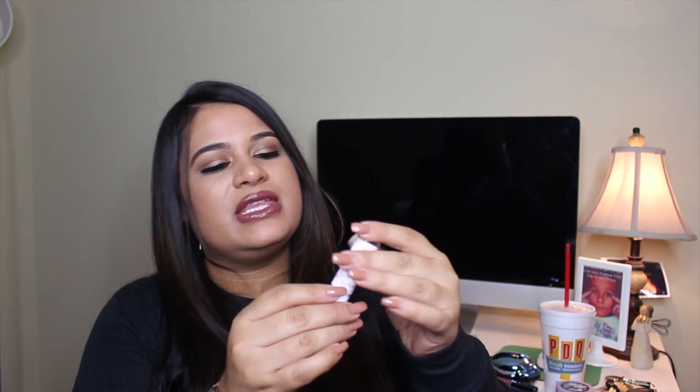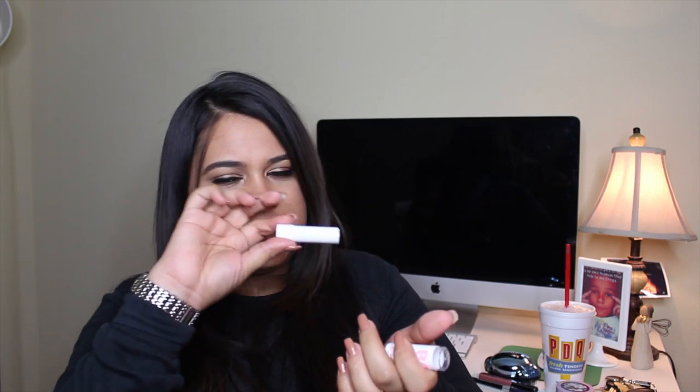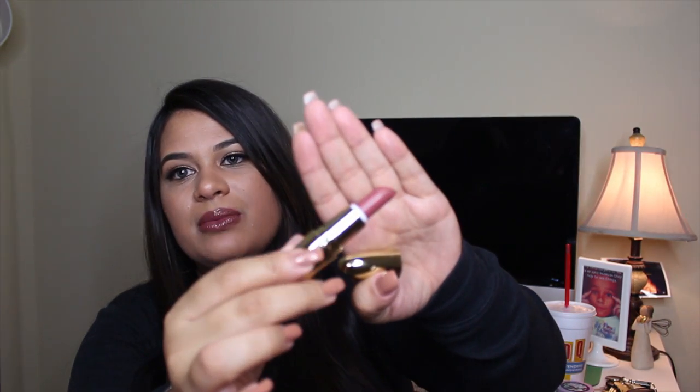Then I have this Maybelline Baby Lips Dr. Rescue, and it smells so good. It's supposed to be medicated or something, but I don't know, it just smells so good. So I have so many lip balms in here. I have a Gerard Cosmetics 1995 lipstick. This lipstick is so beautiful.